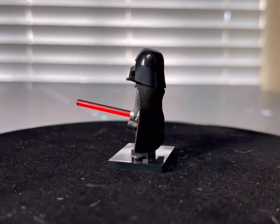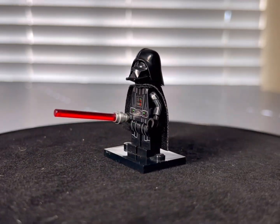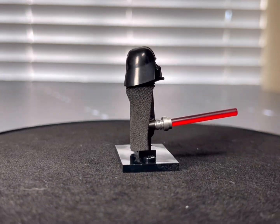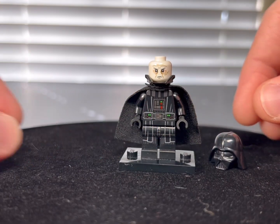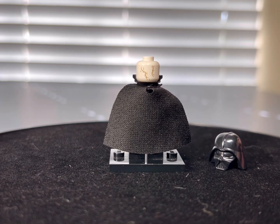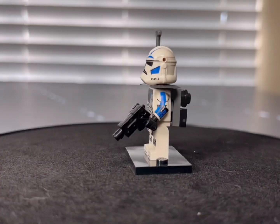Our next minifigure for the Empire is Darth Vader. You would expect Darth Vader in a set like this. He's got some fantastic silver printing. This is the Darth Vader we've been getting for a few years now, with some nice silver details on the torso and the arms. The helmet can be removed, and he's got just an angry expression. And on the back, he just has some scarring there. He has a soft cape, and there is the back printing on the figure.